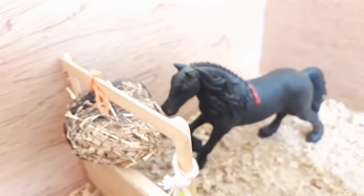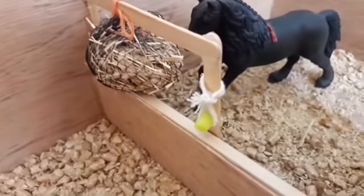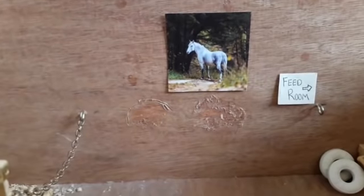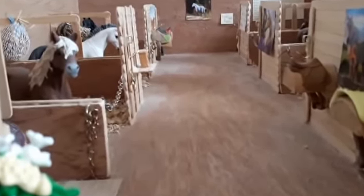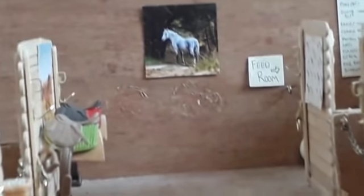And next to Monty is Cora, my Frisian mare, who is currently eating from a very large hay net. There's also a salt lick there, and out front of her stable is her red saddle and a nice poster of a galloping horse. On the back wall, we have a horse picture. It's put right in the middle of the corridor, so it's like a little window to look at when you look down the barn. It's quite cool.